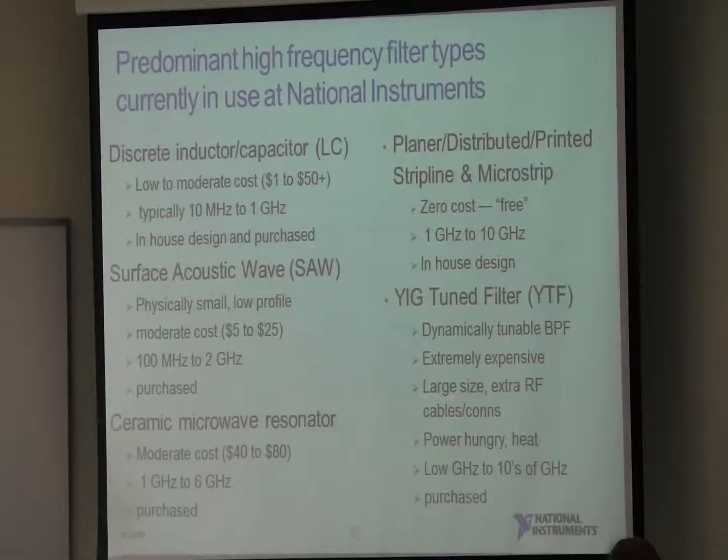We would call them large from our perspective. It causes the need for extra RF cables and connectors. They're power hogs. We have heat we have to get rid of because of them. They're good from the low gigahertz into the tens of gigahertz range. Obviously, they're purchased. It's a very highly specialized type of filter.